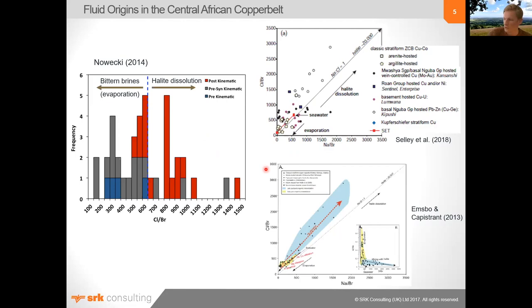Whereas fluids from deposits which are demonstrably later in basin history, for example, Kansanshi and certainly Kipushi, show much higher chlorine-bromine ratios, as I say, consistent with some component from the dissolution of evaporite deposits.